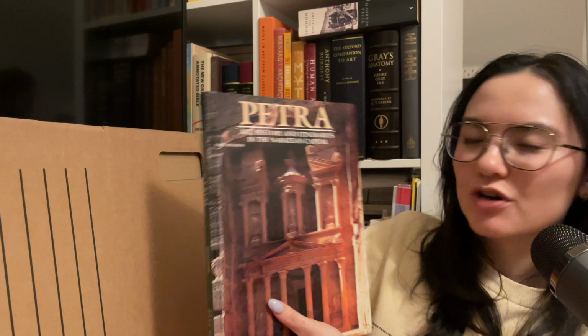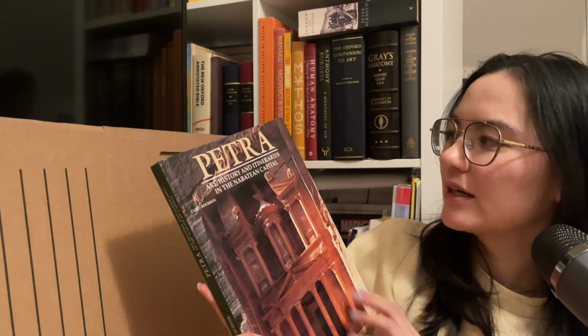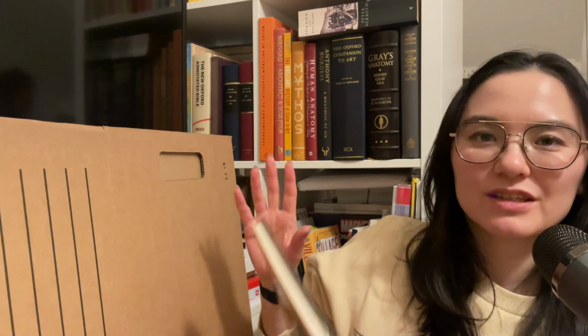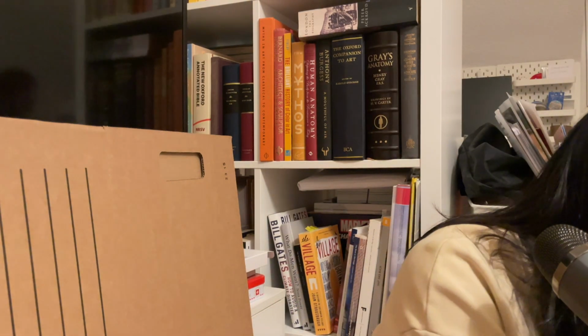So the interesting thing about this is that I put books from both sides. And if I have, for example, big books, take for instance this book, Petra: Art, History and Itineraries in the Nabataean Capital, so if I have on this side a bigger book, then on the other side I have smaller editions and smaller publications, brochures and etc. So yeah, that was my logic. I wanted to, you know, save some space. Yeah, let's begin with the Petra book.